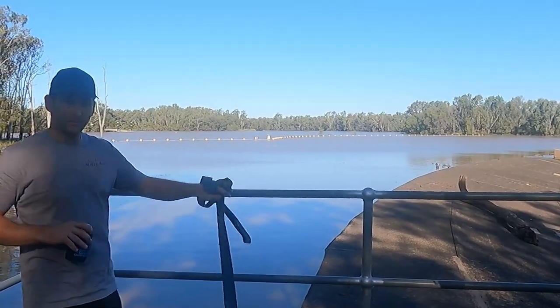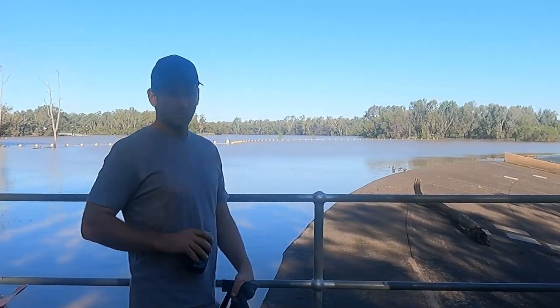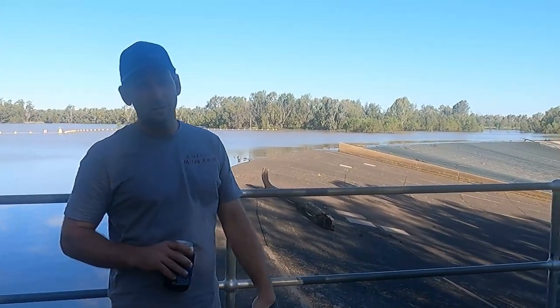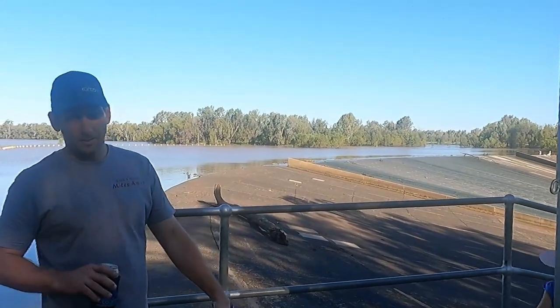Chinchilla Weir. We're going to pull up here for the night to free camp. So that's a good little grassed area. There's actually quite a few people here. We're midweek, and I was surprised at how many people are here.